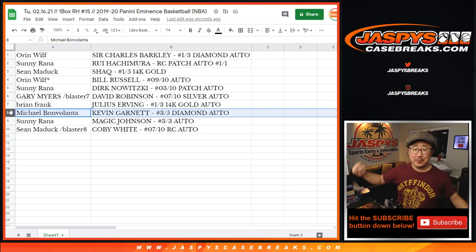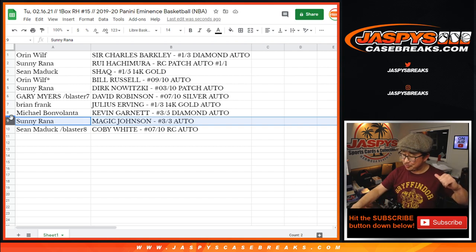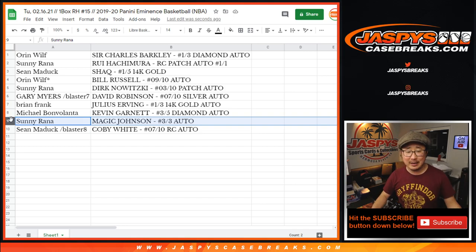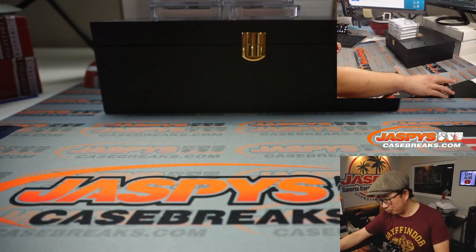Woo woo. There's more. Sonny with the Magic Johnson, little Laker Joe mojo. 3 out of 3 auto. Woo woo. And last but not least, Sean Maddock with the spot that you won. The Kobe White 7 out of 10 rookie autograph.